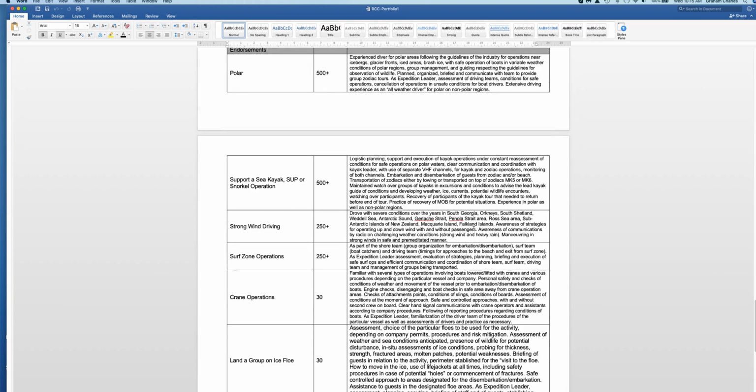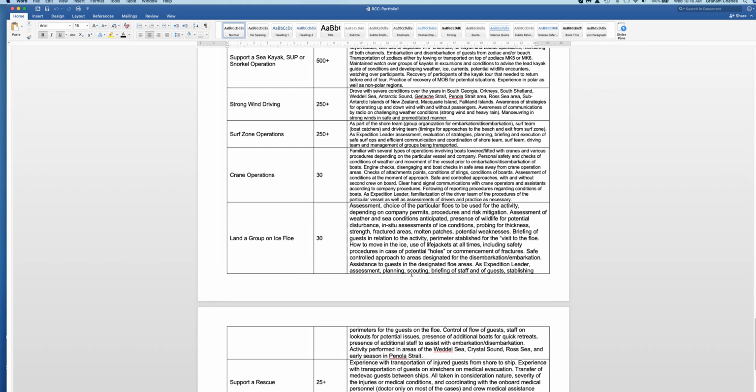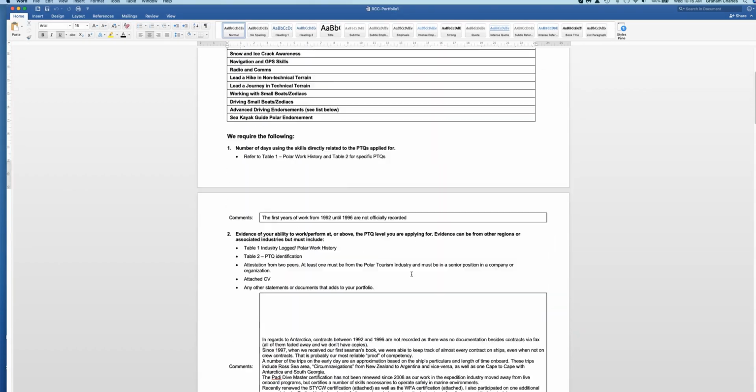Moving down here, you can see that this person has worked a lot in strong winds, and they've given us some narrative of where they've worked and some understanding of what they're doing. So spend some time having a look through this document here, because this is the critical part.